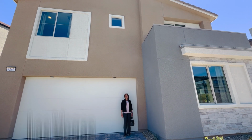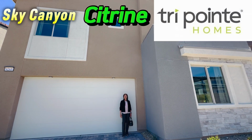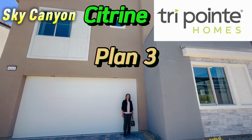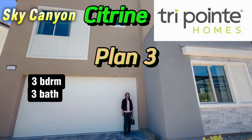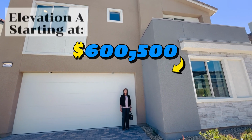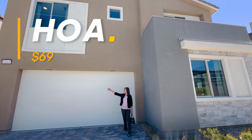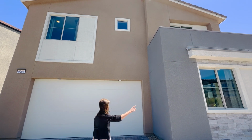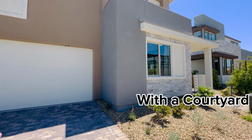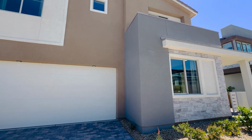Today I'm here in Skye Canyon inside Tri-Point community, the Citrine, and we are going to tour the Plan 3. This is a 3-bedroom, 3-bath, and 3-car garage, and the base price is $600,500. I'm gonna show you guys how gorgeous the house is. If you look at outside, this is a 2-story home. I love the exterior. You see that stoneworks? It's very nice. Let's go inside and check what this house has to offer.